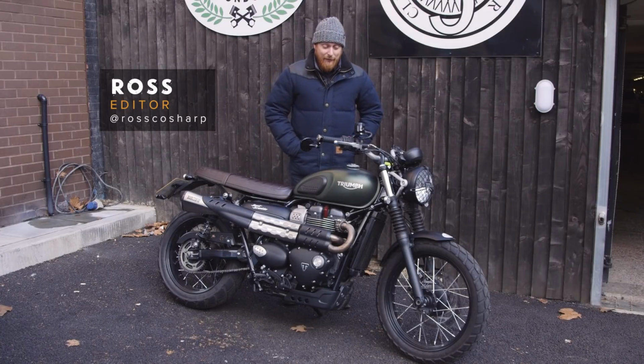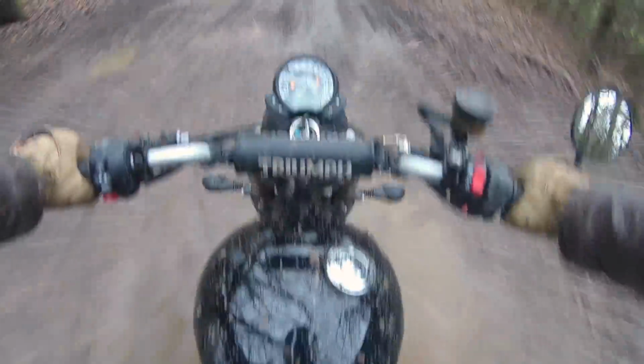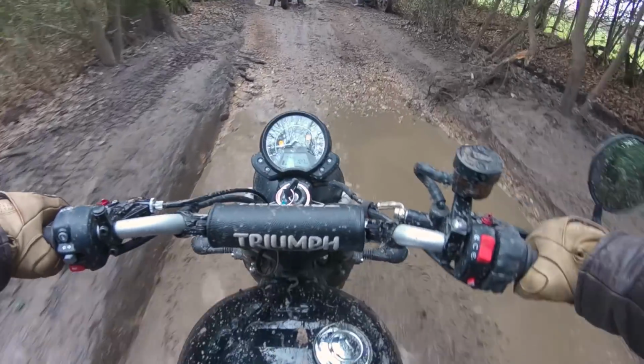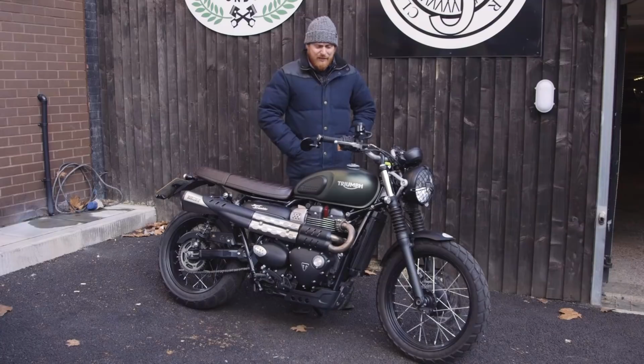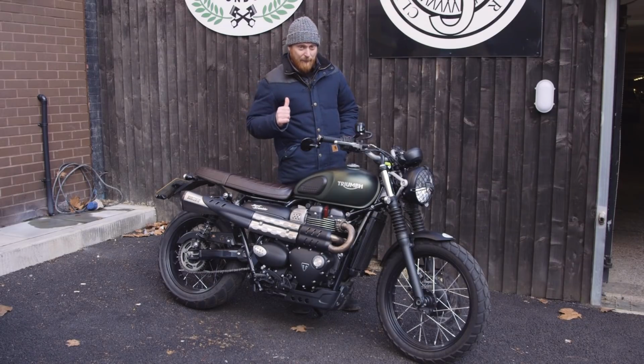Right, so this time last week, Triumph kindly invited me to take a Street Scrambler around the Surrey Hills. We went green laning from Ryka's car park in Box Hill. So I thought I'd pop down on this freezing cold day to reacquaint myself with the stock Street Scrambler from the Club Moto London fleet.